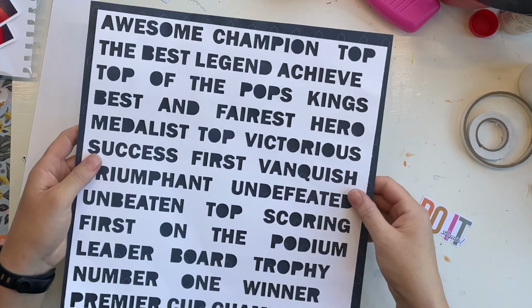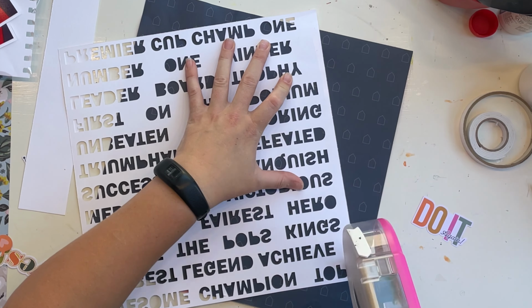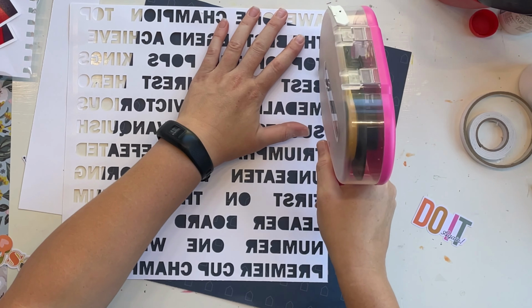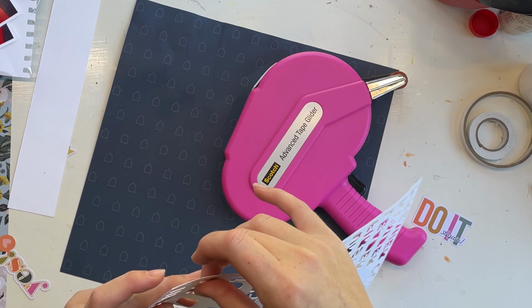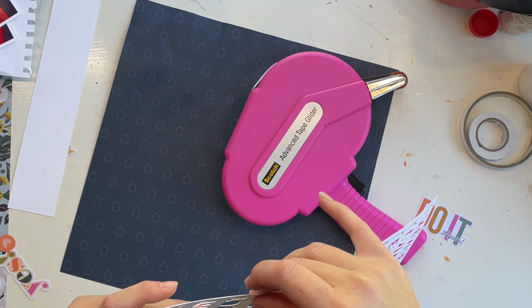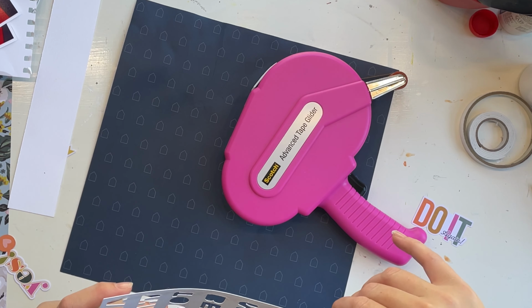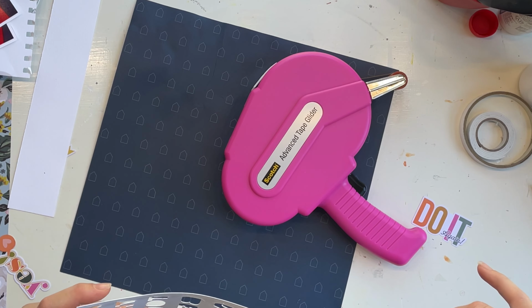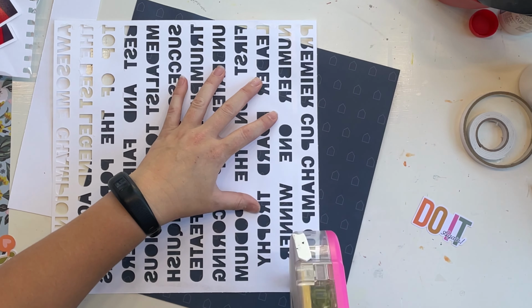Now for this layout, I actually created this cut file. It is literally just words, all words that are to do with winning and being the winner and the champion and the best and all of those kind of words. And it is to go with photos of my boys and their dad holding the Premiership Cup.